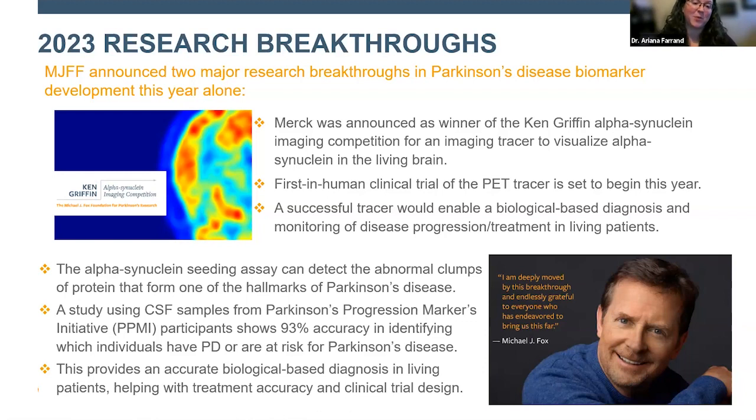Natural research study where we collect samples from patients over time. And so in using these samples, we've seen that with the synuclein seeding amplification assay, there's a 93% accuracy in identifying which individuals have Parkinson's or are at risk for developing Parkinson's disease in the near future. So providing, again, an accurate biologically based diagnosis in living patients. And we hope that this will also enable treatment accuracy and better clinical progression.